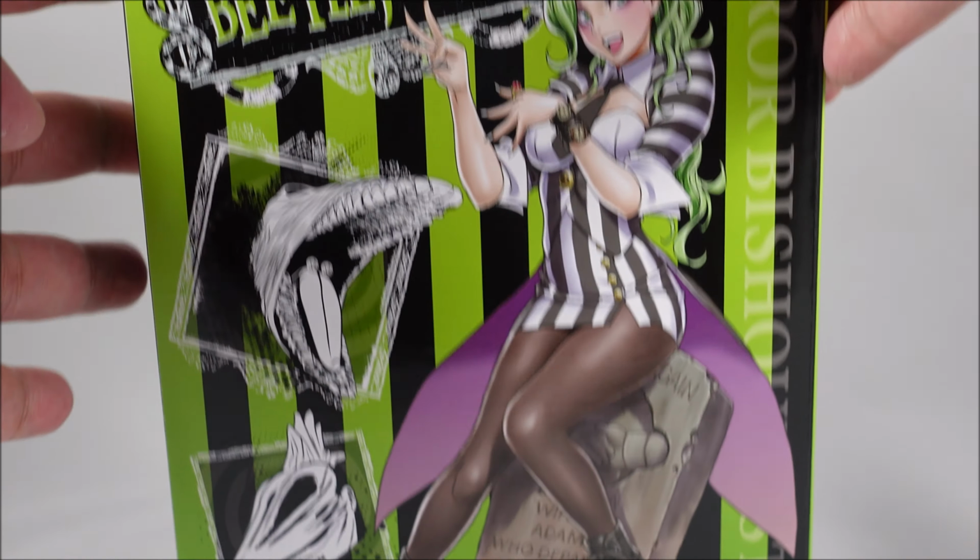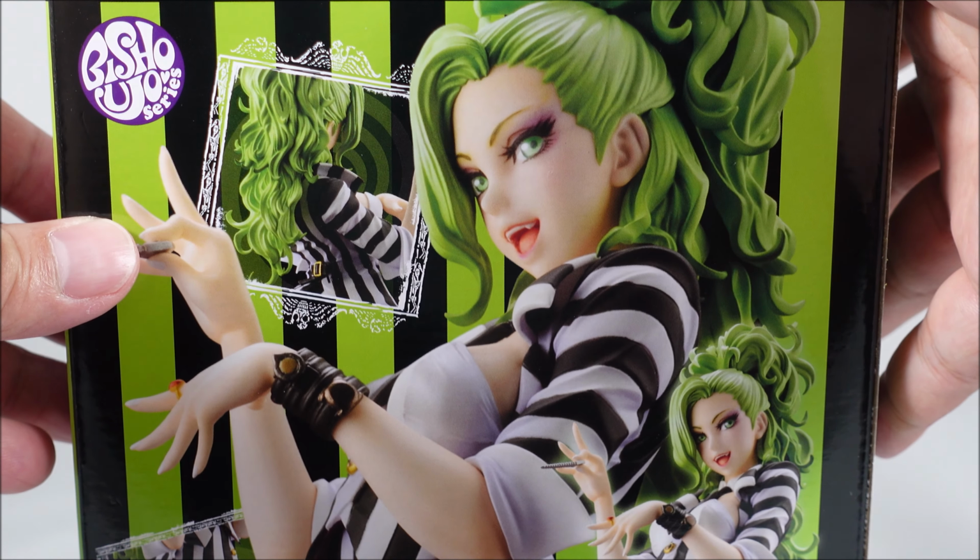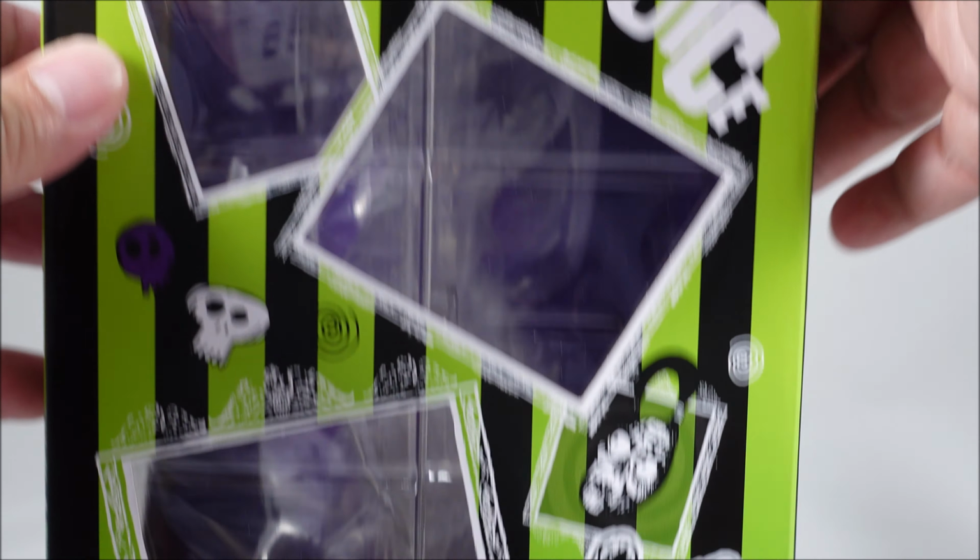There's the full body shot there, full statue shot for the artwork on it, which is its base. A few more product photos on that side there, and all the window boxing on this side. But I'll get the statue out for a closer look.